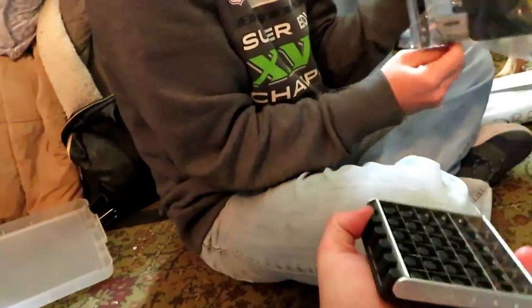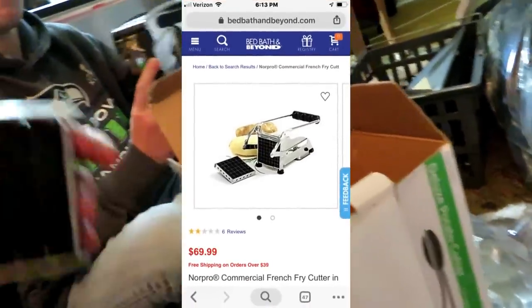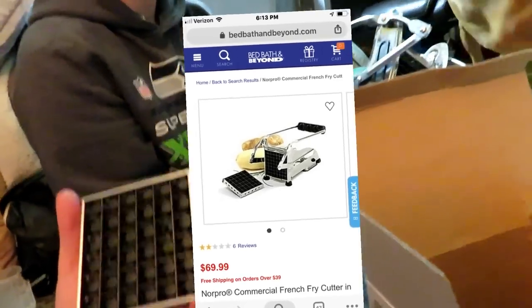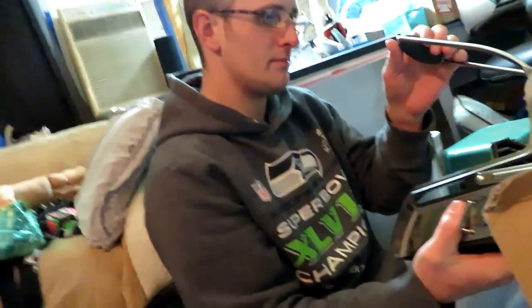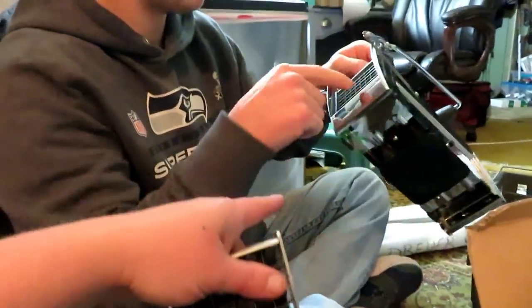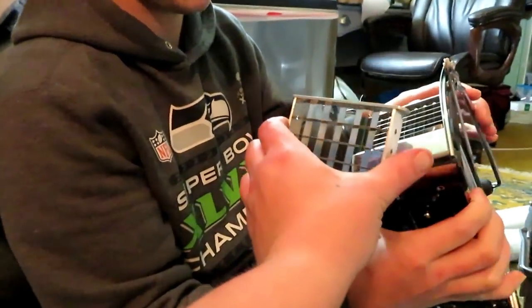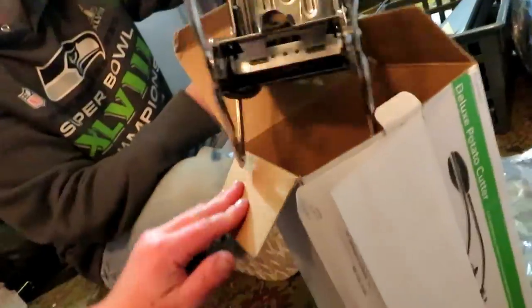Dude, why did they throw this on? Well, maybe because it was a return or a floor model, or maybe it's supposed to come with two sizes of cutters. Does it have one in it? Let me see. Yeah, so it is all there. And that's like restaurant grade. It's bent. Oh, we can bend it back. Yeah, totally. And look, all you gotta do is switch it to the big one. Guys, I'm trying to hurry.